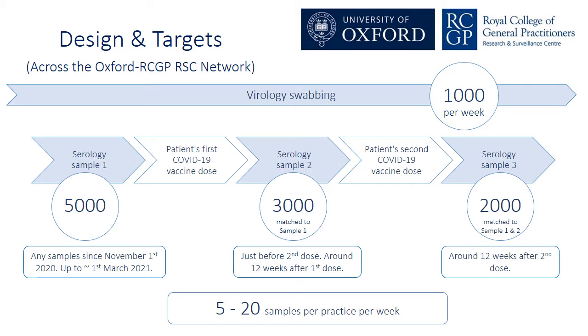So what does this mean per practice? We've suggested that practices could aim for around 5 to 20 samples per practice per week, that would really help us to achieve our targets.